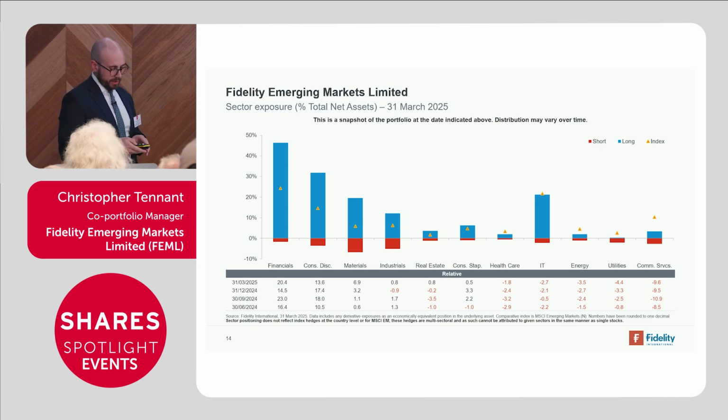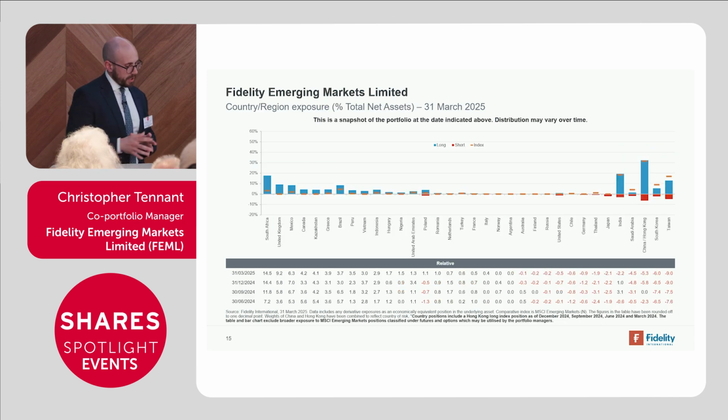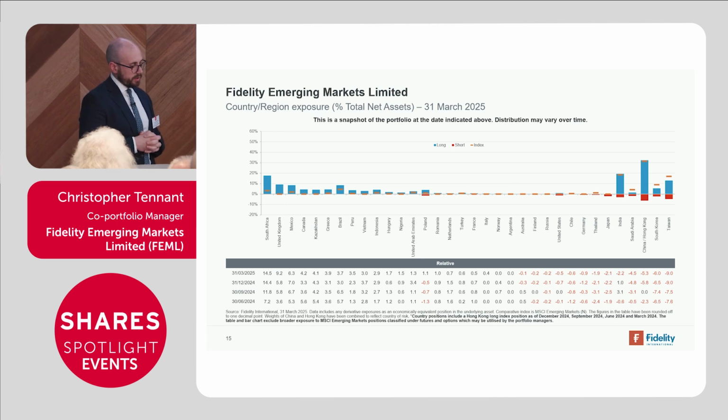So those are sectors where we struggle to find ideas that fit in with our investment philosophy. And then country-wise, the big overweights are South Africa. A big chunk of that is Naspers, which is a holding company for Tencent, so you can think of it as a bit of China exposure in there.